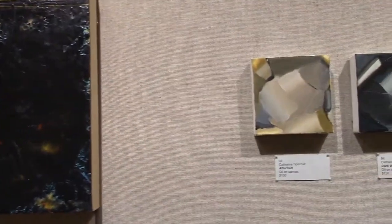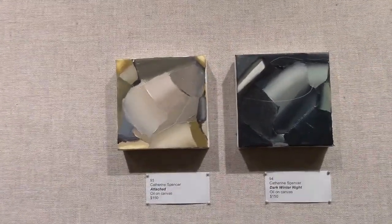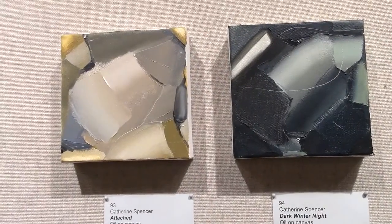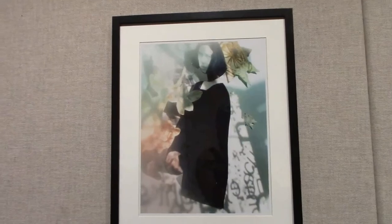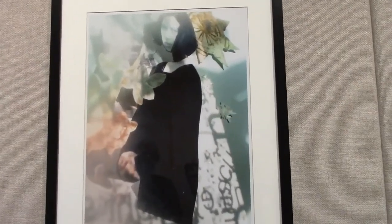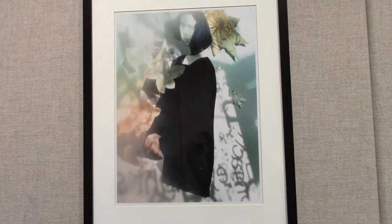And so there are two little pieces also by Catherine Spencer. The left one is called Attached, the right one is called Dark Winter Night, and these are oil on canvas. This is Laura Diaz Alessandro. This is a photograph, and it's entitled Her Journey.